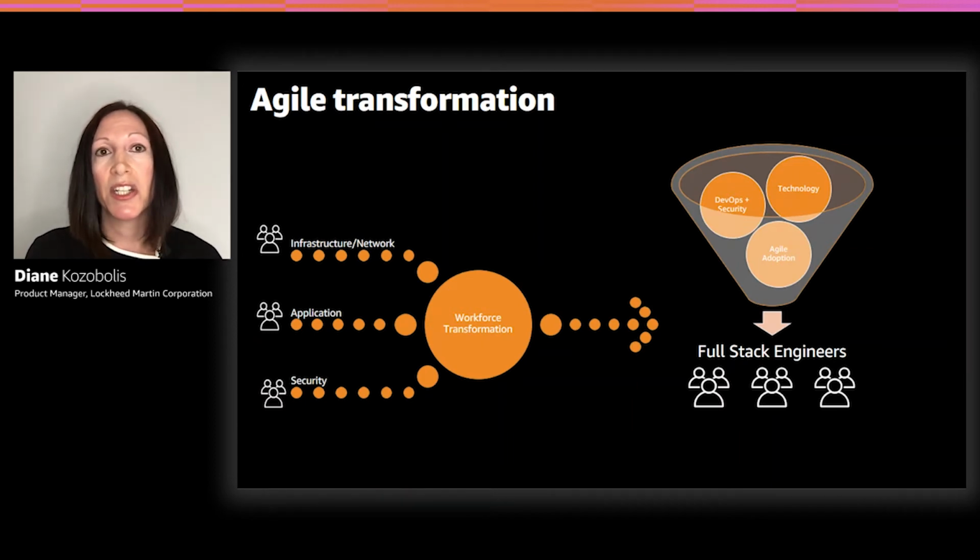These engineers needed to grow skills in multiple areas, whether it was infrastructure, security, development. They needed to move away from being specialties in one to specialties in multiple areas. We also needed to train our workforce with the necessary skills to support both AWS and DevOps and provide them the necessary tools to successfully perform DevOps in the cloud.